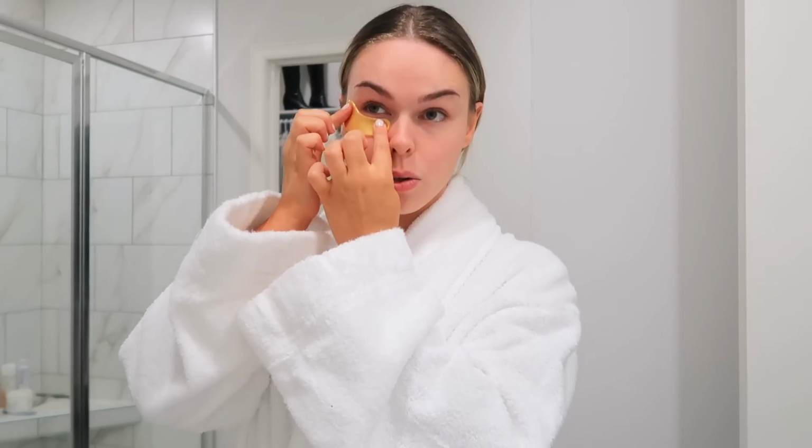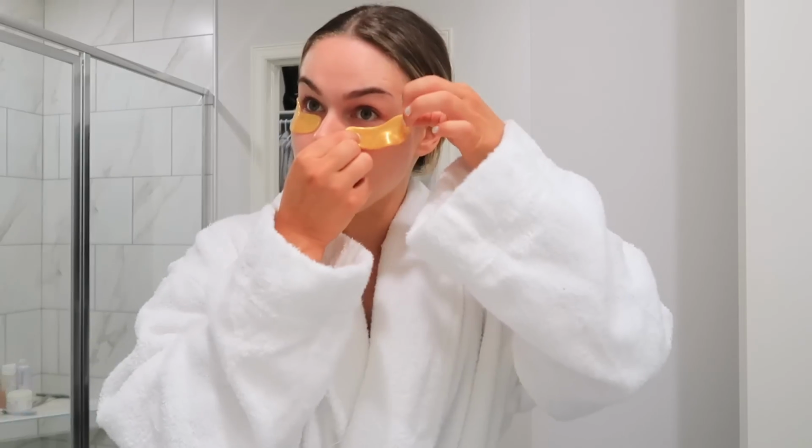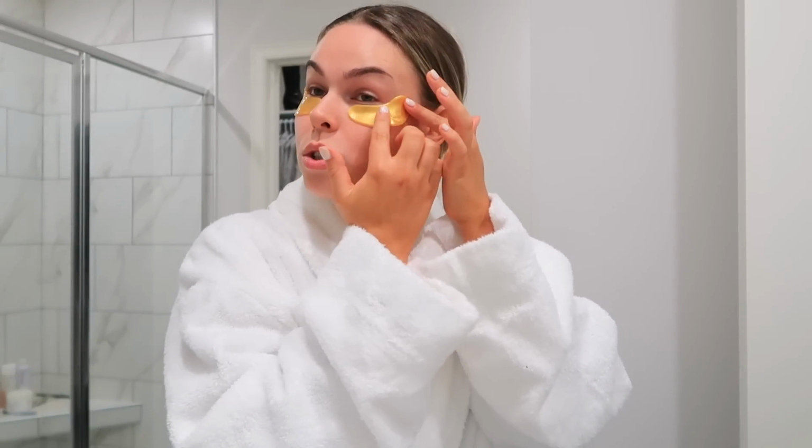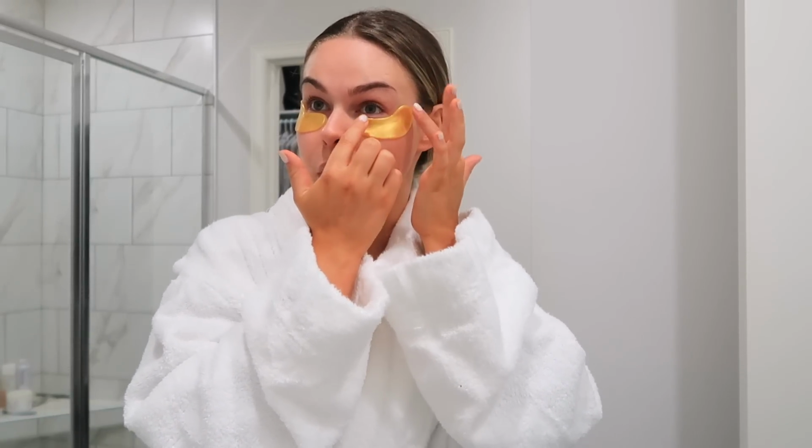I'm just putting on these gold under eye masks that I got from Amazon. These ones are my favorites that I use. I'll link them below if you guys want to go check them out. It feels so good though. I feel like there's nothing like a good under eye mask to just wake you up, make you feel alive again.